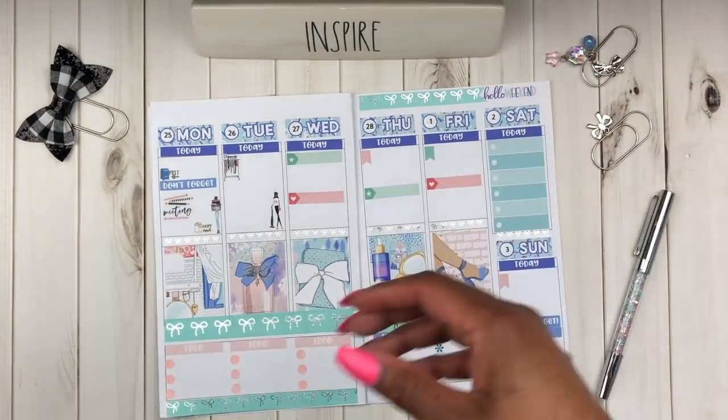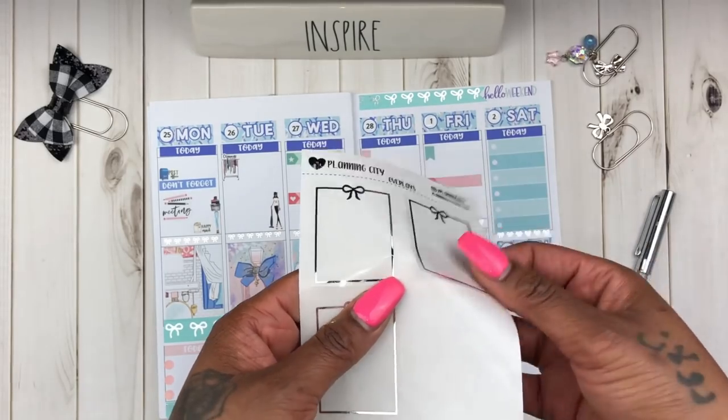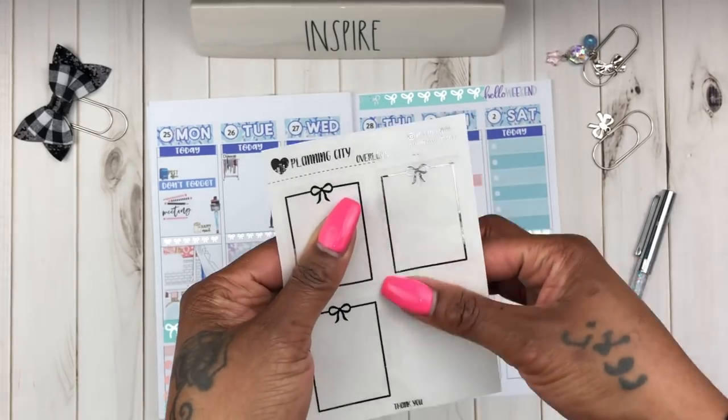And I just wanted to show y'all one thing. So the sticker that I took off, you see it's still sticky. The Undo keeps the sticky on the sticker.